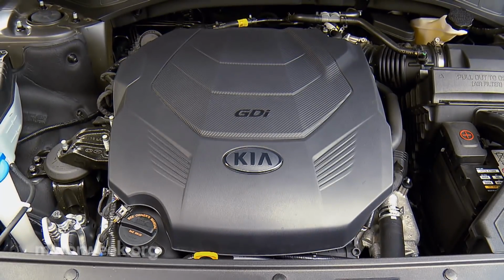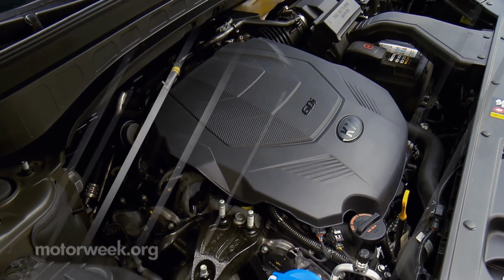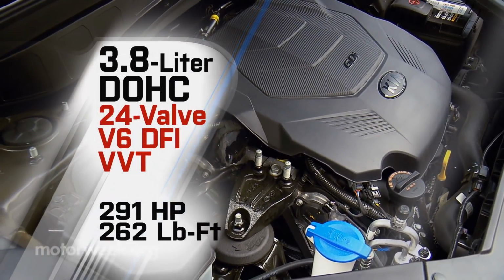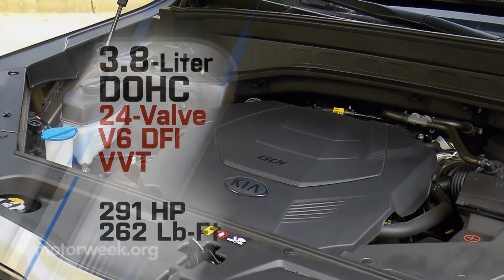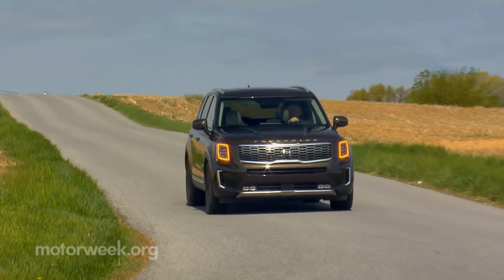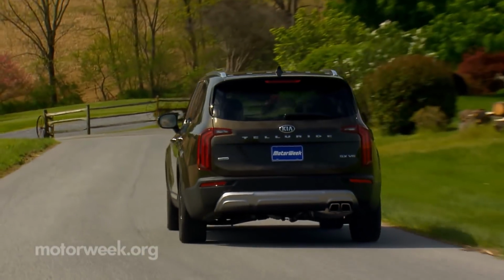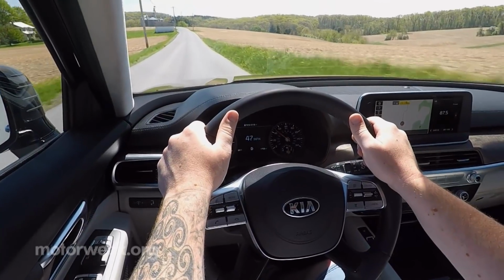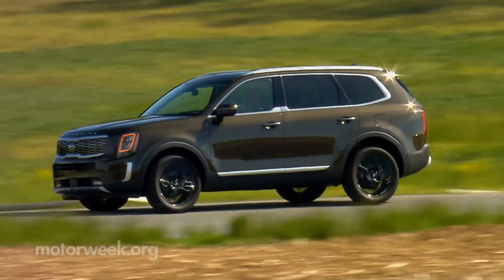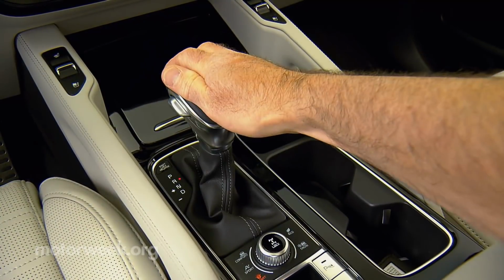Under hood space is occupied by a slightly detuned version of Genesis 3.8-liter V6. Output here is 291 horsepower and 262 pound-feet of torque. With unibody construction and a front-wheel drive architecture, the Telluride rolls down the same Georgian assembly line as the Kia Sorento, on which it is loosely based. Max tow rating is an identical 5,000 pounds, and all will come with an 8-speed automatic transmission.